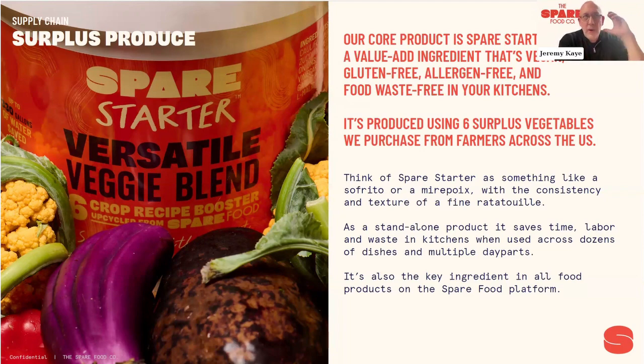And Spare Starter is really the chef approach to all of that, where we've taken 6 ingredients that are available in very large quantities around the country, things that we all know and pronounce: tomatoes, onions, peppers, cauliflower, zucchini, and eggplant. And we capture these, we purchase these from farmers, and that's a really important point Anna made as well. We make it all the time here. We get the question, another question we get is, this must be waste. If it's waste, why don't you just take it off their hands? You must be getting it super cheap.